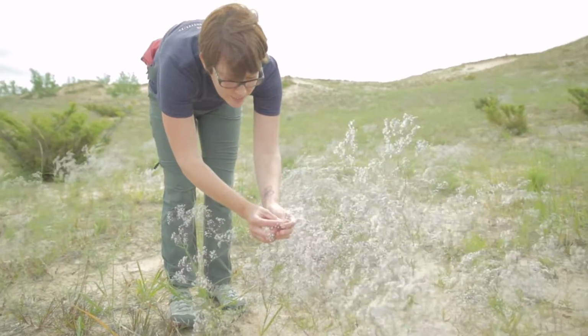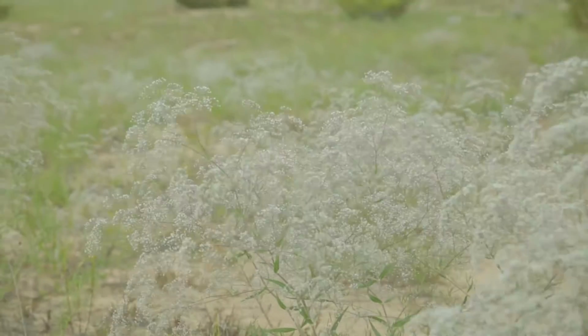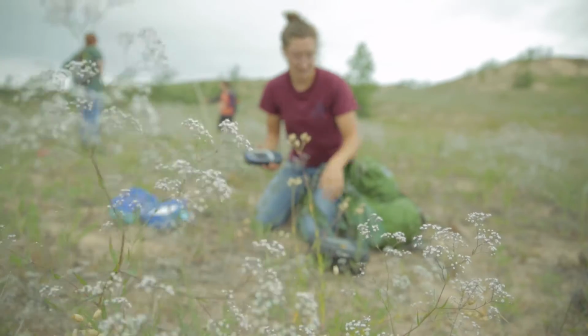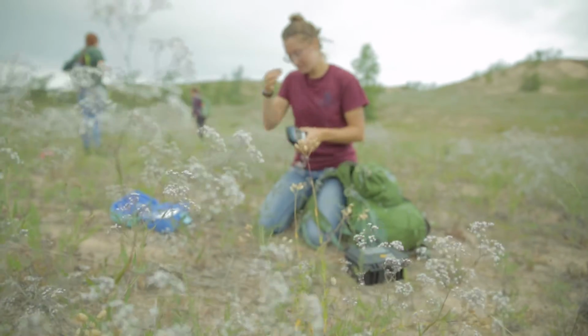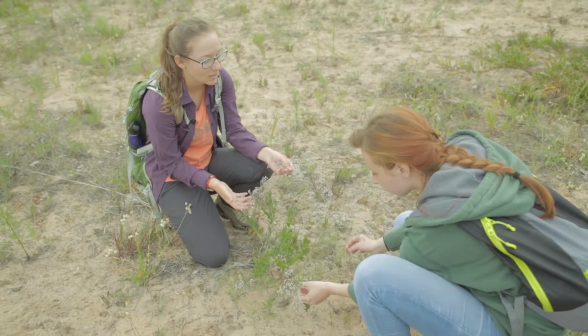One plant can produce up to 14,000 seeds, and those seeds have very high germination rates, anywhere from 80 to 90%. So once you have it infested in an area, it's really, really hard to get rid of.